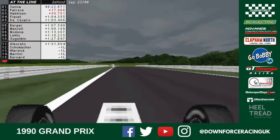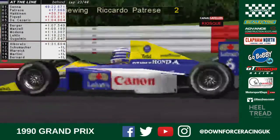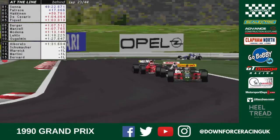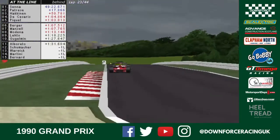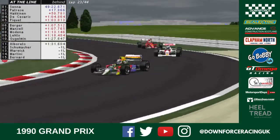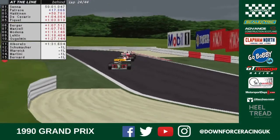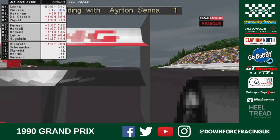Mansell and Berger are having a great tussle now for sixth position as Patrese runs around the outside of Michael Schumacher's Reynard, and Piquet goes off again. This time he does lose the place to De Cesaris, and he's very lucky that Berger and Mansell were a few car lengths back. So Piquet is still there, but Berger and Mansell are trying their best to come through. So Piquet running a solid race in the top five, but he's just lost a big chunk of time. He was leading, don't forget, in front of Senna before that big spin.